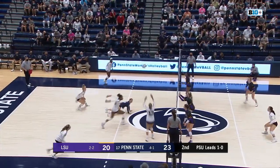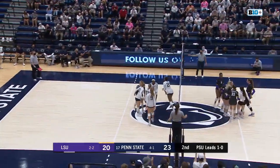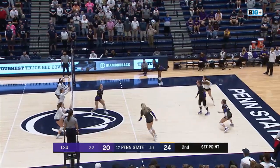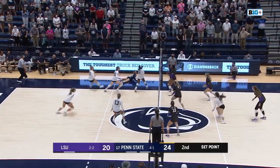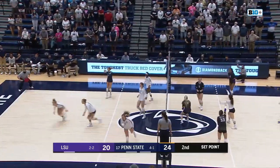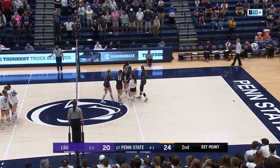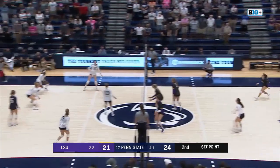Sent over and received by Hampton. Here comes Hoard down the middle. Out of reach there. Hampton sends it over. Larkin with the back set. Dotson off the arm of Rollins. A diving save by Hampton. But a nice placement there by what looked to be Larkin, able to get it out of reach. Easily just slip it right in there.